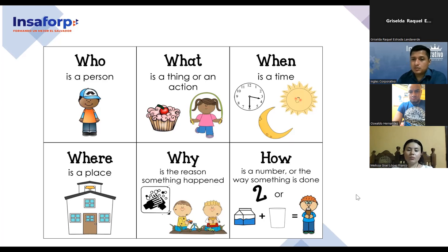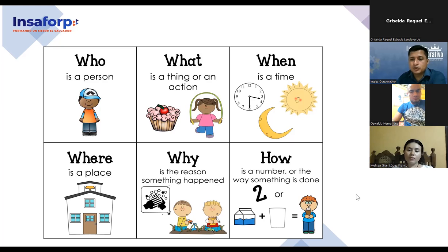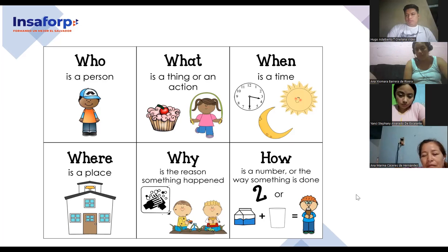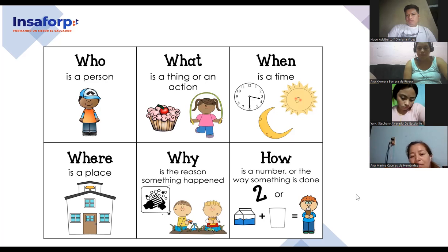And how is about a number or the way something is done. Okay? For example, yo le pregunto, how are you? How are you today? Y usted me dice, I'm perfect, I'm good. Okay. O también le puedo preguntar, hey, how do you cook dinner? How do you get to the hospital? How do you fix your computer? How do you open PowerPoint? Okay? So, estas son las question words.